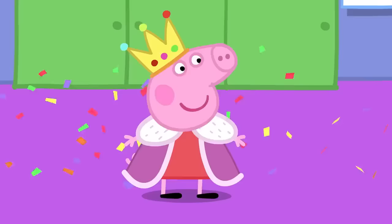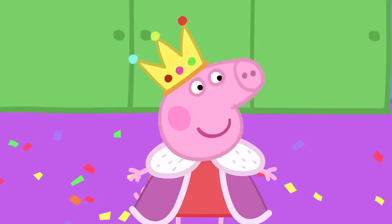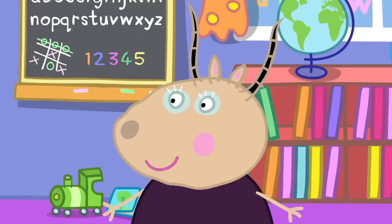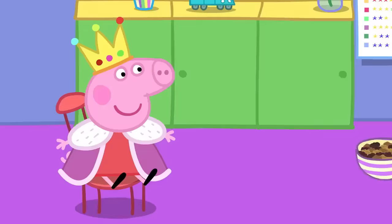Hooray! Hello, I'm King Peppa. It's another day at playgroup, and everyone is pretending Peppa is the king. I'm the king, and I say everyone should eat lots of yummy food. Of course, Your Majesty. Hooray! King Peppa is enjoying being king of the playgroup. She really likes all the yummy food.